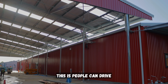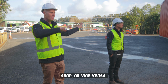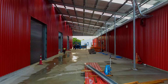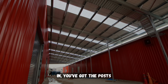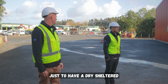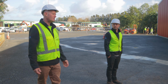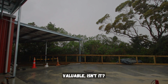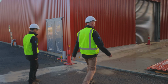So this is where people can drive through, unload their goods, it can get sorted through and moved to the shop, or vice versa. It's looking great with this cladding option. You've got these falls going on here, you've got a block wall going in, you've got the posts recessed into the ground. Yeah. It's impressive. Just to have a dry, sheltered area that people can work in and unload, we're entering New Zealand winter, so having a nice dry area is definitely valuable, isn't it? That's it. Let's come through and check out what else we've got going on in here.